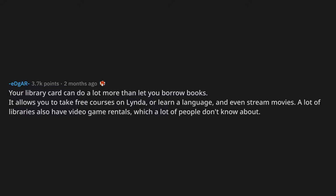Your library card can do a lot more than let you borrow books. It allows you to take free courses on Lynda, lynda.com, or learn a language at mangolanguages.com, and even stream movies at hoopladigital.com. A lot of libraries also have video game rentals, which a lot of people don't know about.